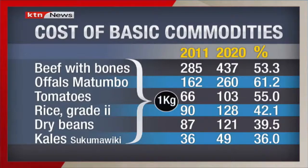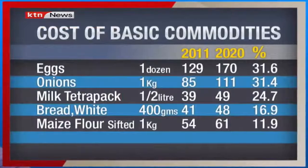Rice grade 2 is now going at 128, a jump from the 90 shillings it used to go for back in the day in 2011. And of course, dry beans at 121, previously going for 87 Kenya shillings, and sukuma wiki 49 shillings today, and previously was 36 shillings. Of course, that is a jump of 36%.